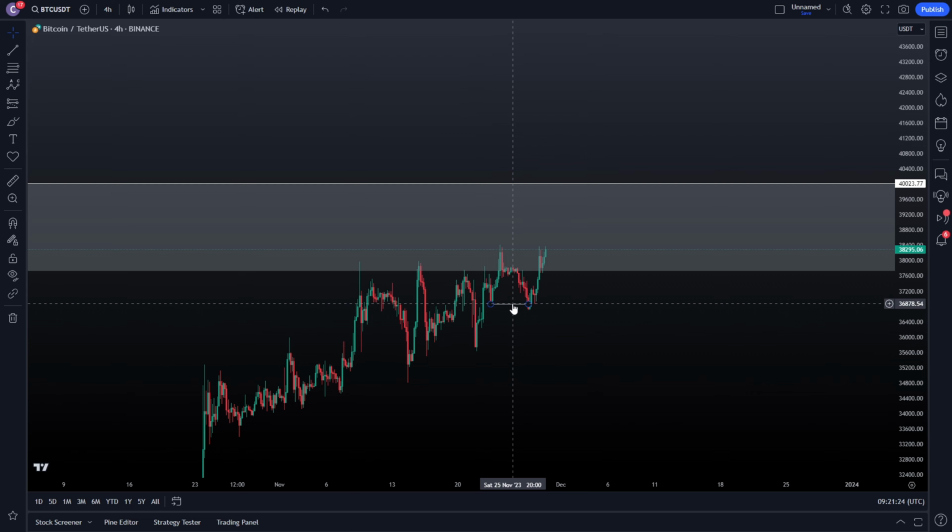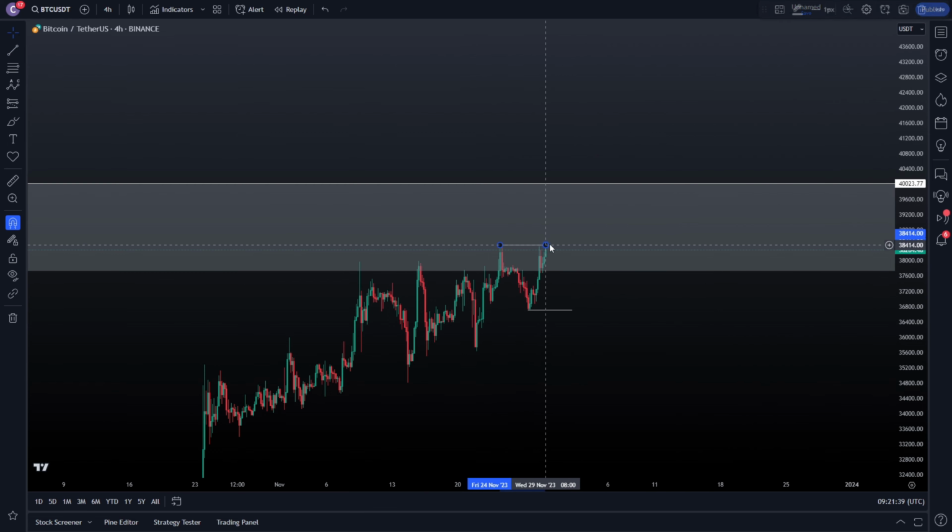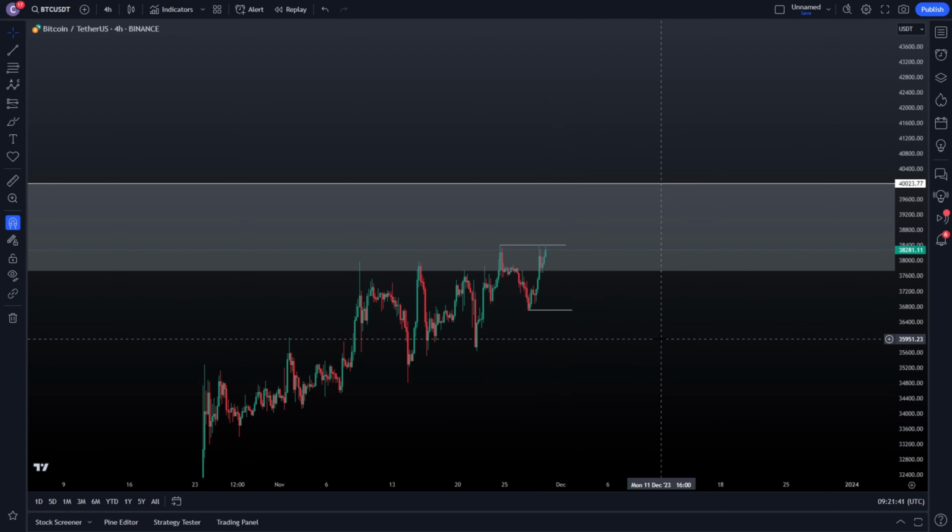So right now, if this low that we made over here brings us to a new high, then this is the low to break in order to shift trend, in order to start positioning yourself short. But it first needs to bring us to a new high. It's quite likely to happen, but it still needs to do it first.